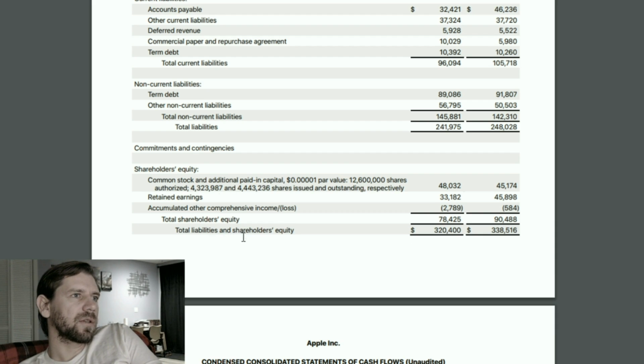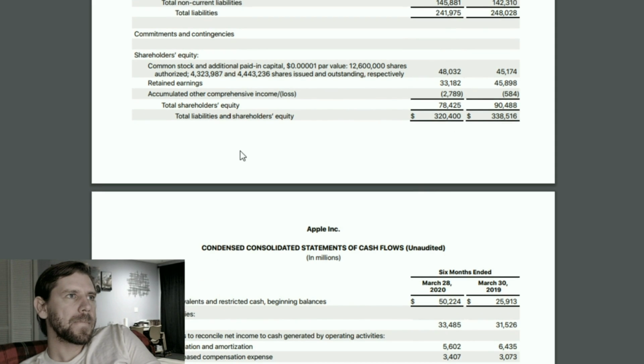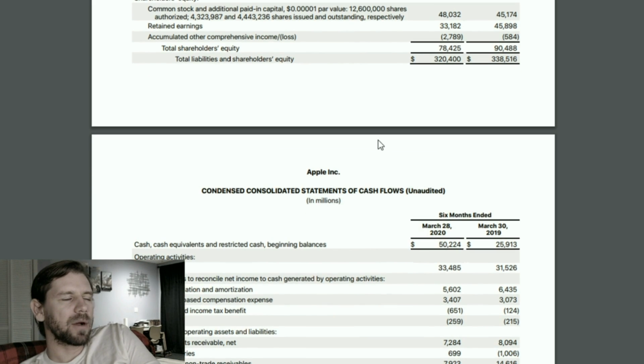So let's look at total liabilities and shareholder equity, right? Here's the shareholder equity. It's considered a liability, basically. It's 320 versus 338. So a little bit worse shape overall. I'm sorry, a little bit better shape overall than 6 months ago when it comes to liabilities.